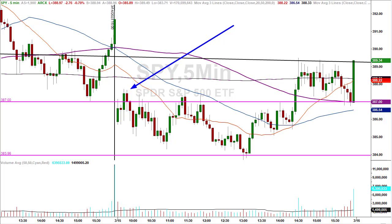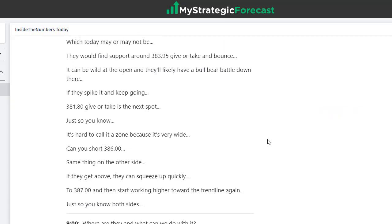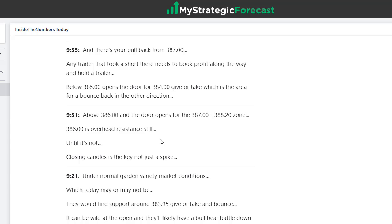We also talked about that one in the live room. We had some traders in the live room that took the liberty of shorting around and above 387, and got paid accordingly. Let's keep going and see what else we have. Now the market opens, 9:31. It's actually a little bit quieter than it looked like it was going to be. So above 386, and the door opens for the 387 to 388.20 zone. 386 is still overhead resistance.